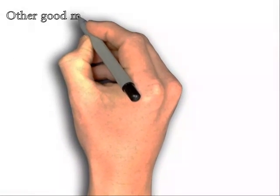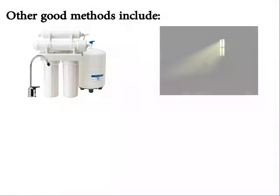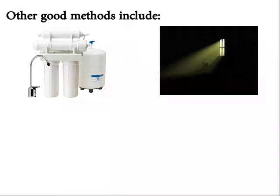Other good methods include getting a water filter to get rid of fluoride and other chemicals in your water systems. Reverse osmosis filters are the best for this. Sit in a dark or dimly lit room, as this helps to activate melatonin production and activate the pineal gland, so try to use more candles as we mentioned.